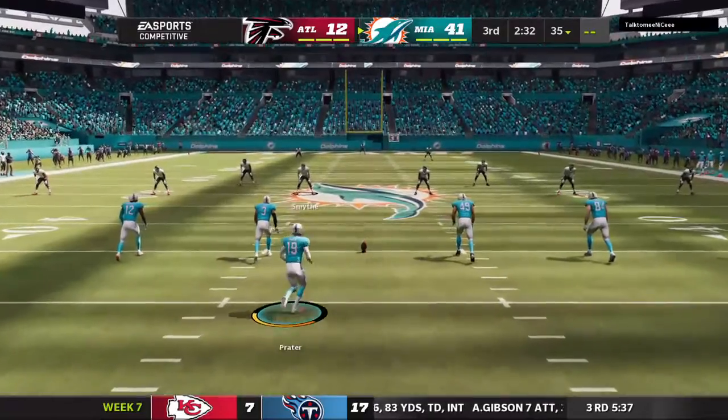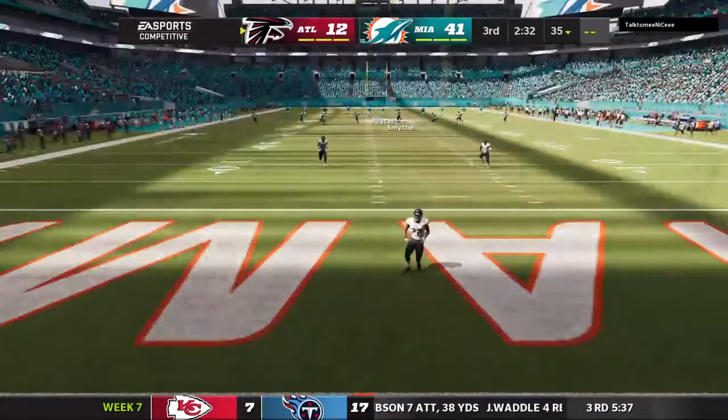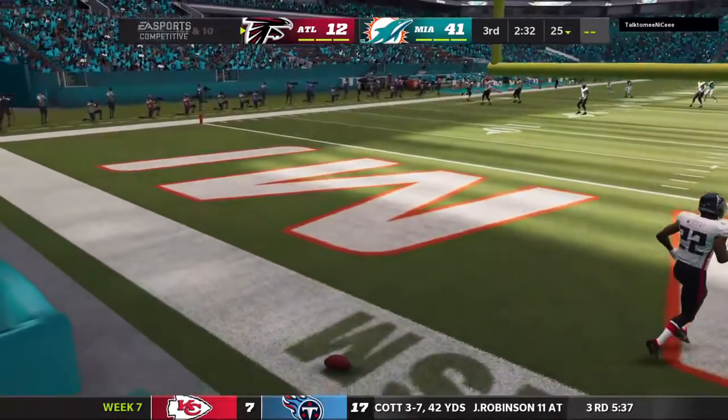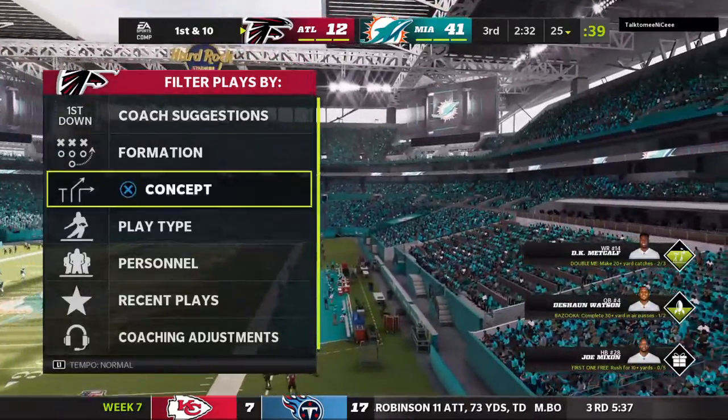After the touchdown, out is Prater to kick. And that'll carry over the back line of the end zone for a touchback.